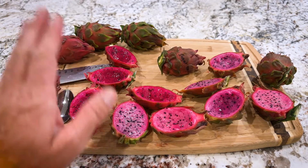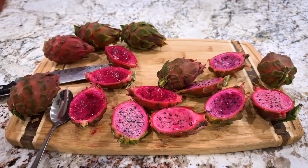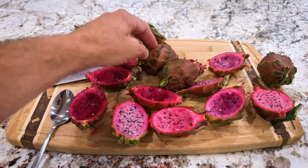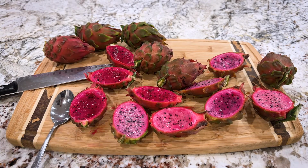4th place Cetaceous, 3rd place Pink Panther, 1st and 2nd place Sugar Dragon, slightly 2nd. I mean, I'm jumping around, but I think Neon is my favorite. Or either of those. These two are great. They're all great. So there you go.